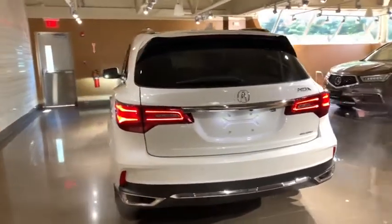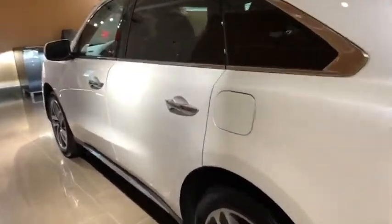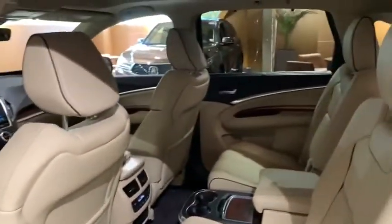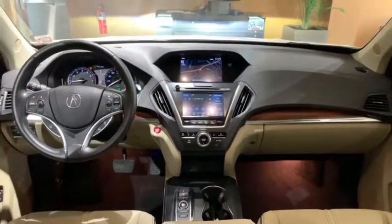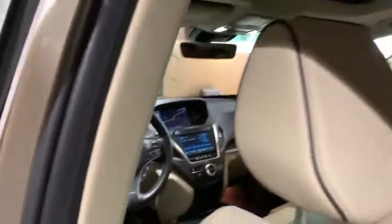Power liftgate, power passenger seat, navigation system, traction control, dual airbags, leather-wrapped steering wheel, power steering, four-wheel disc brakes, CD player, electronic stability control, security system, heated front seats, trip computer, compass, power windows, heated steering wheel, rear window defroster, fog lights, power moonroof.